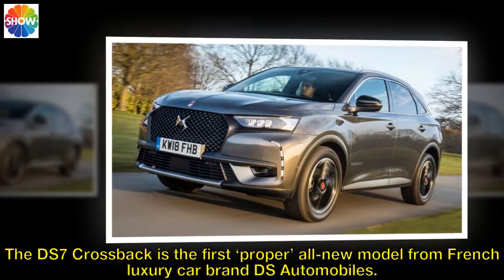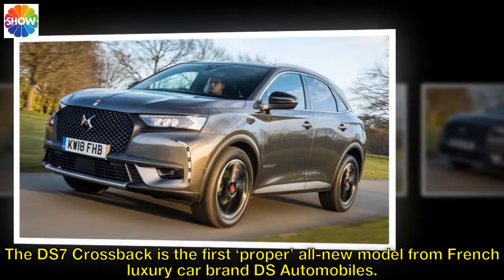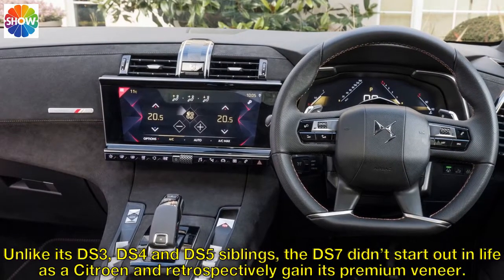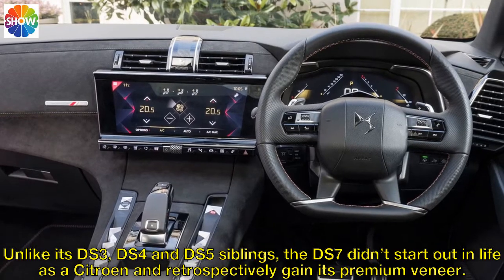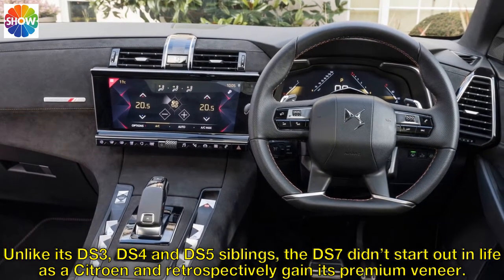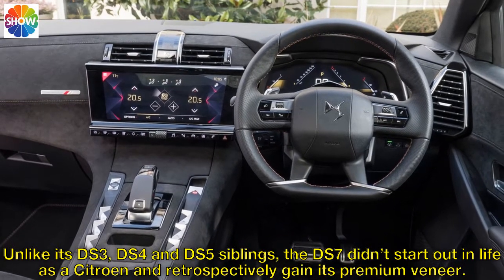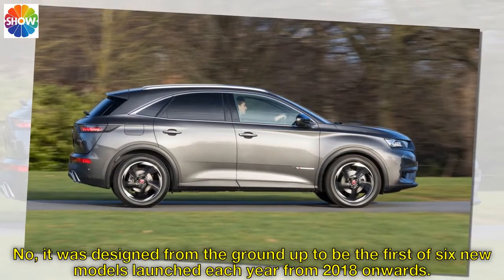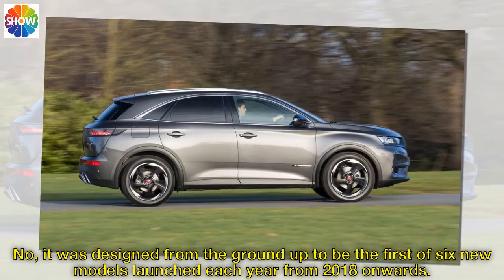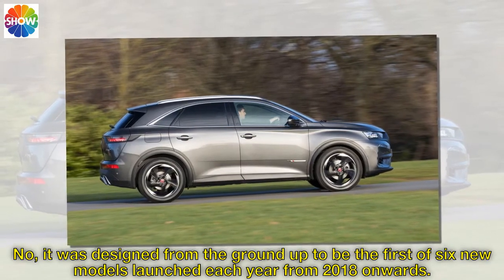The DS7 Crossback is the first proper all-new model from French luxury car brand DS Automobiles. Unlike its DS3, DS4 and DS5 siblings, the DS7 didn't start out in life as a Citroen and retrospectively gain its premium veneer. No, it was designed from the ground up to be the first of 6 new models launched each year from 2018 onwards.